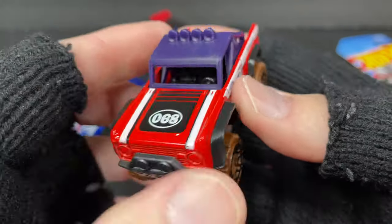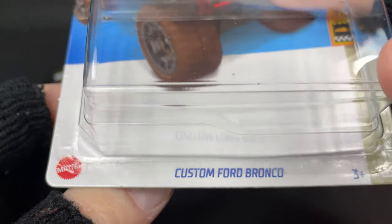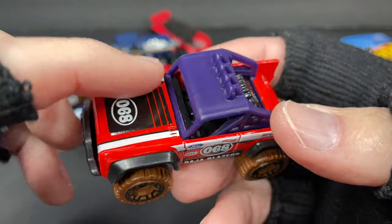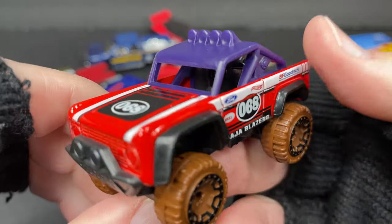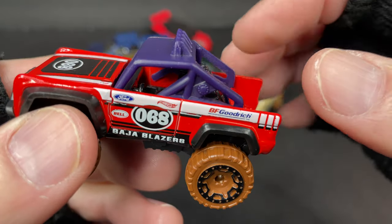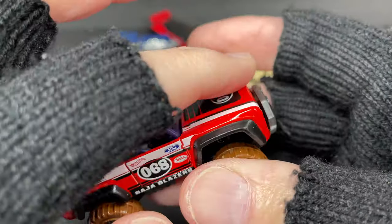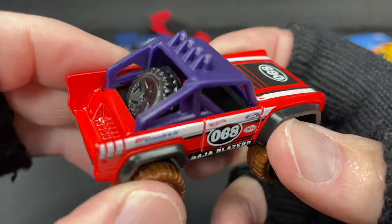So here we go. Let's get the name again. This is the Custom Ford Bronco. That's the official name of this casting. I think the last one, we had an orange one not too long ago, and we had a blue one. And now we have a red one with a purple top and a purple cage or rollover bar, black spare tire in the back. All the red here is all die cast. This top is plastic. The spare tire is plastic.